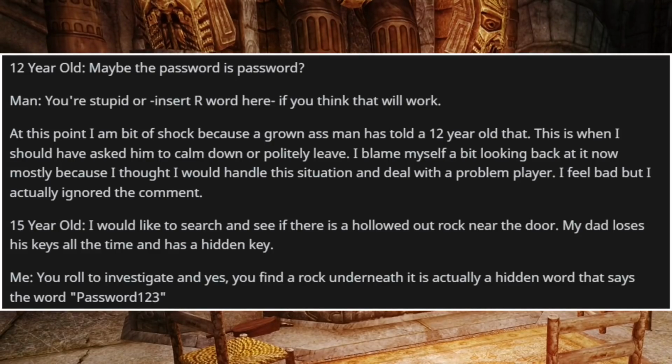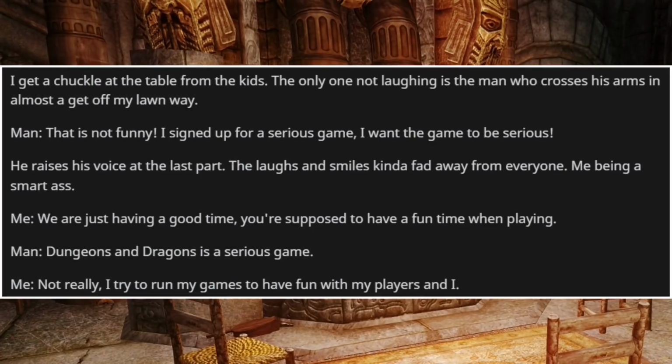I feel bad, but I just ignored that comment. The 15-year-old says, "I would like to search and see if there's a hollowed out rock near the door. My dad loses his keys all the time, and he has a hidden key." And I say, you roll to investigate, and yes, you find a rock underneath that actually hides a word that says the words, password 123. I get a chuckle from the kids. The only one not laughing is the man, who crosses his arms in a get-off-my-lawn kind of way.